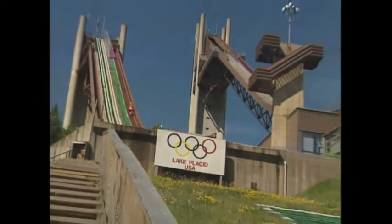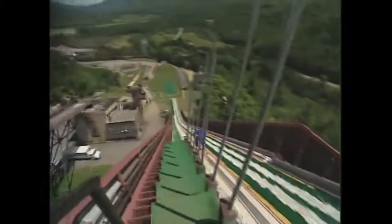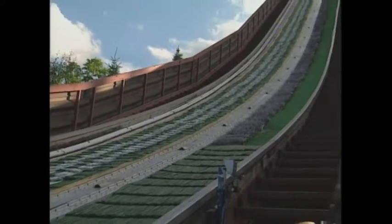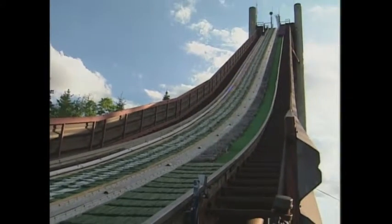No snow? No problem. Instead of ice, skiers push off onto a track made of porcelain, the same material used in your bathroom sink. Unlike ice, the porcelain is exactly the same every run. Fast. Jumpers will hit speeds of more than 50 miles per hour.